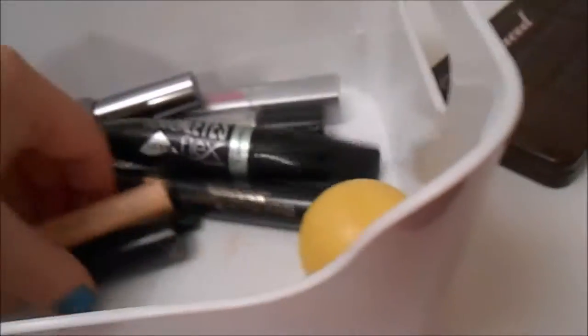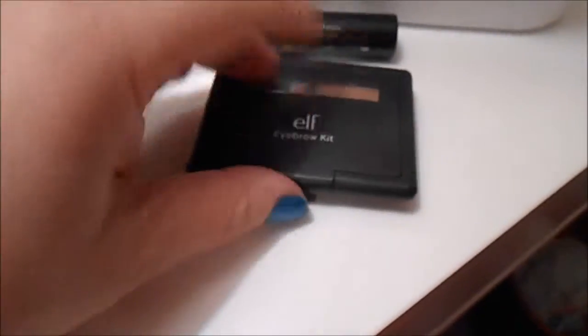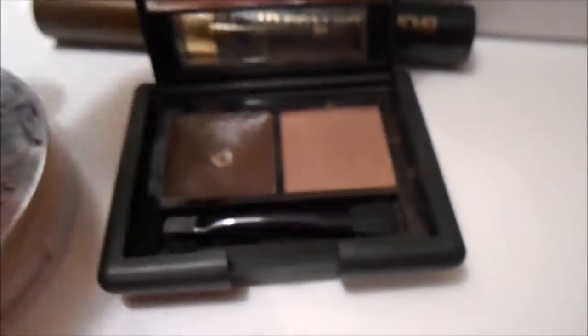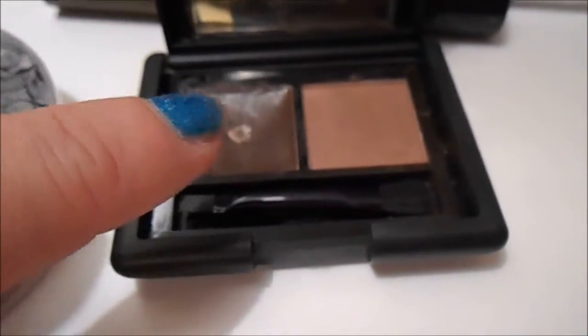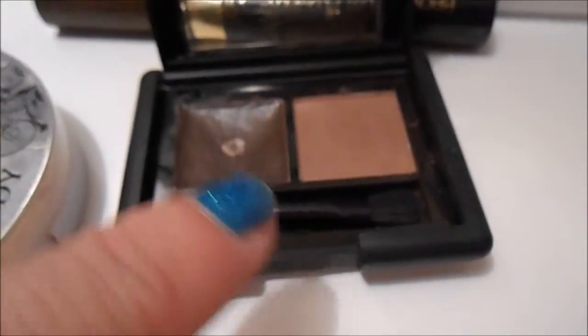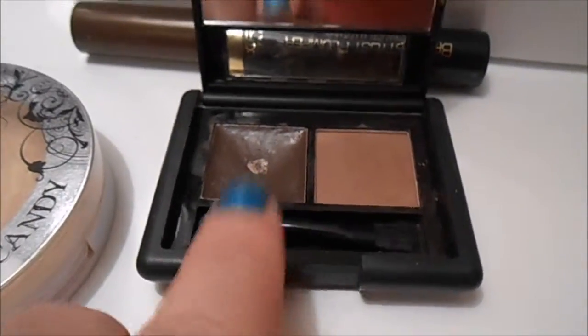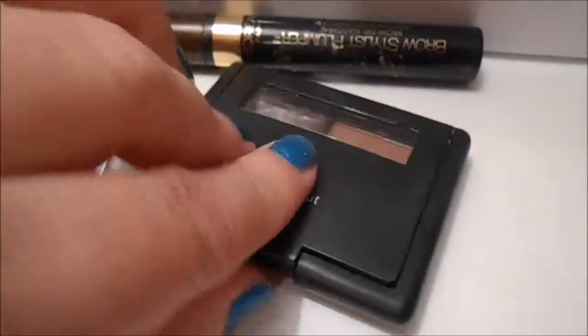For my eyebrows, I am using the ELF eyebrow kit. I'm not a big fan of this wax, but I've been using it just so I can get rid of it. And that color is actually too light for me, but with the combination of this and this, I try to use it just so I can be done with it. In fact, I might just start using this as an eyeshadow because it's a really nice color, and just get rid of it, hurry up and use this.